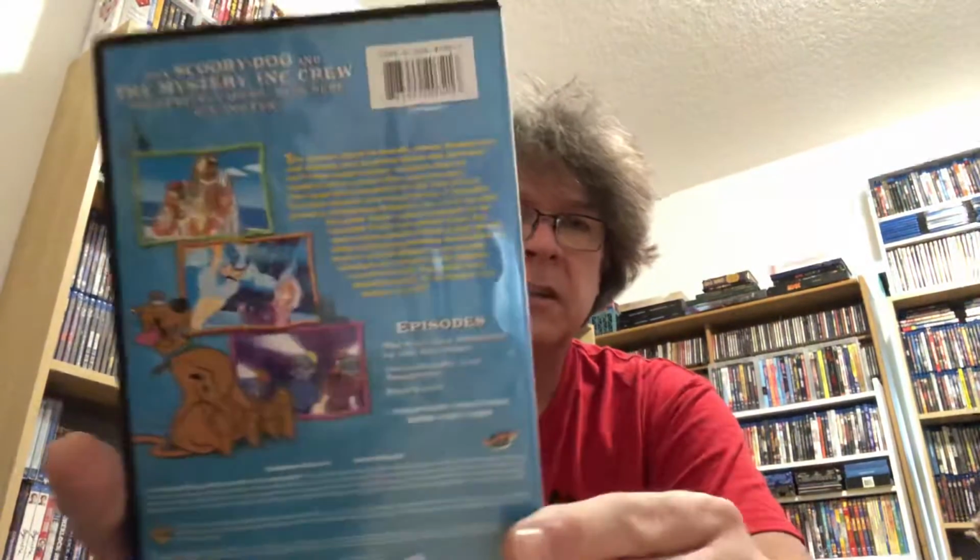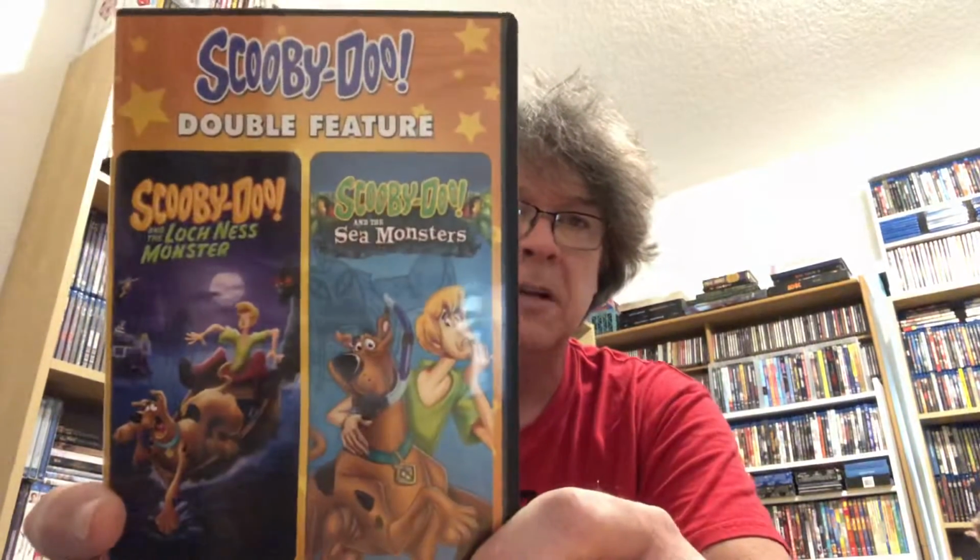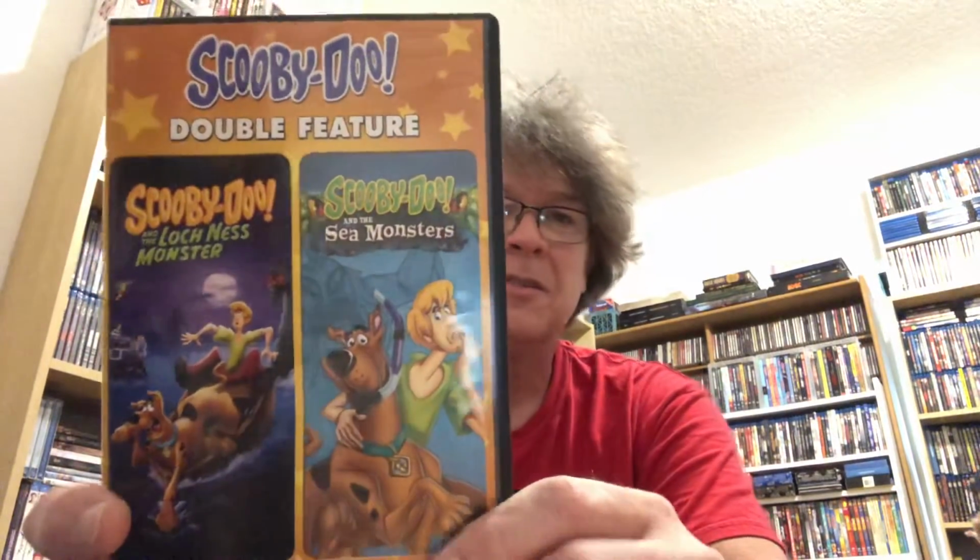Scooby-Doo was easily the few that I have. I saw quite a bit of. This is a double feature one. Scooby-Doo and the Loch Ness Monster and Scooby-Doo and the Sea Monsters again. Nice that it was two discs.